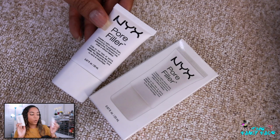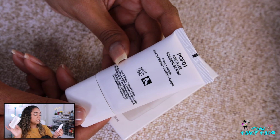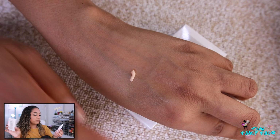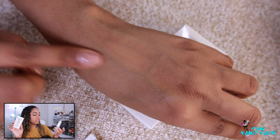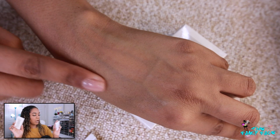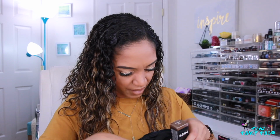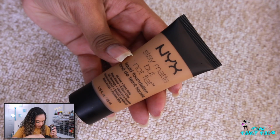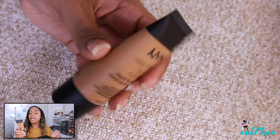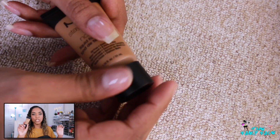I grabbed this pore filler primer from them. It's meant to instantly create a satiny smooth finish, minimizing the appearance of enlarged pores. And it says it can be worn over makeup, under makeup, or without makeup. So I love a pore filler because I have enlarged pores because of my oily skin. And the thing that Tish told me to get was the Stay Matte But Not Flat Liquid Foundation. She was wearing this.